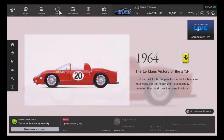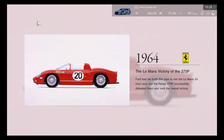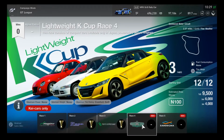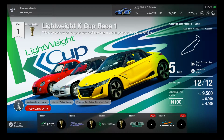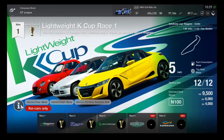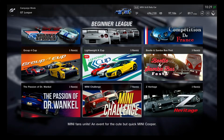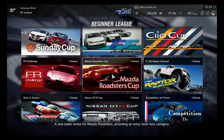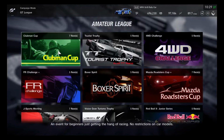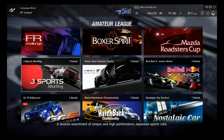Now, let's check out some new rounds and a single new event going on in the GT League. So, looks like everything might change upward. Alright, so looks like 2 new rounds on the lightweight K-Cup might be added in. So, this is going to be quite eligible to have 3 Japanese K cars that might be able to go for. Because the Toyota Sports 800 is the classic vehicle, it might be okay to do a custom race. So, 3 Japanese K cars are always permitted that might be eligible to do it.